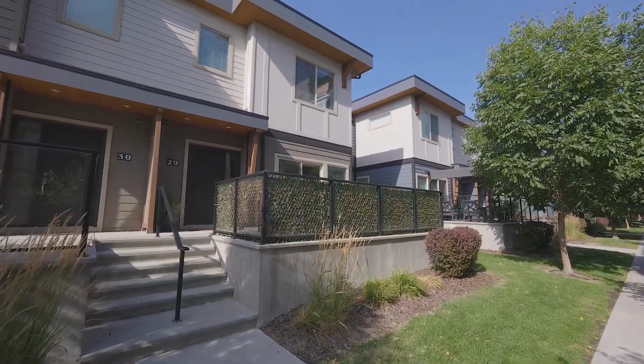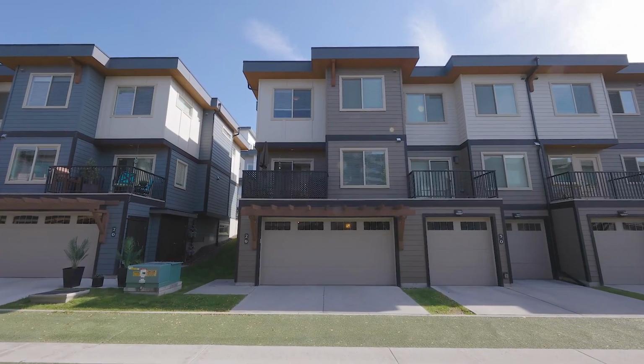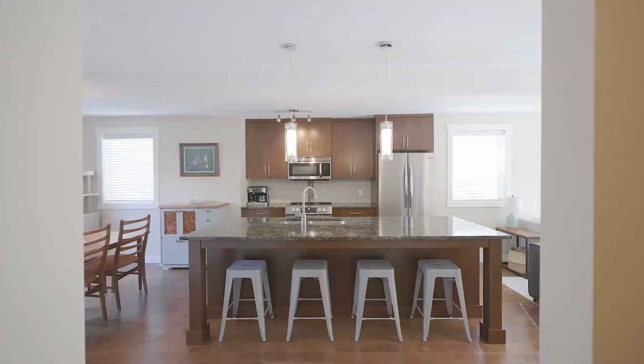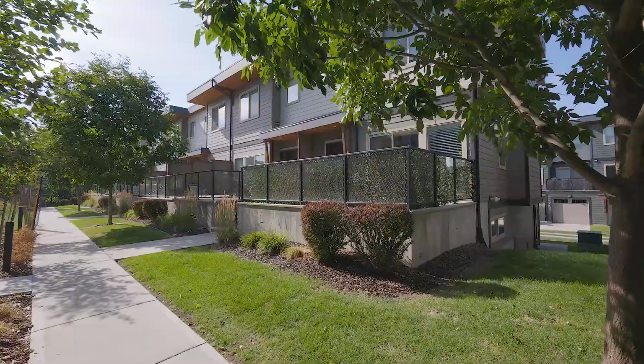Welcome to Green Square, in the heart of the Lower Mission. We are so close to the beach, you can just walk right down there. It's amazing. And yet all your amenities are nearby. And this is a gorgeous townhome with a large double garage as well. Let's take a look.